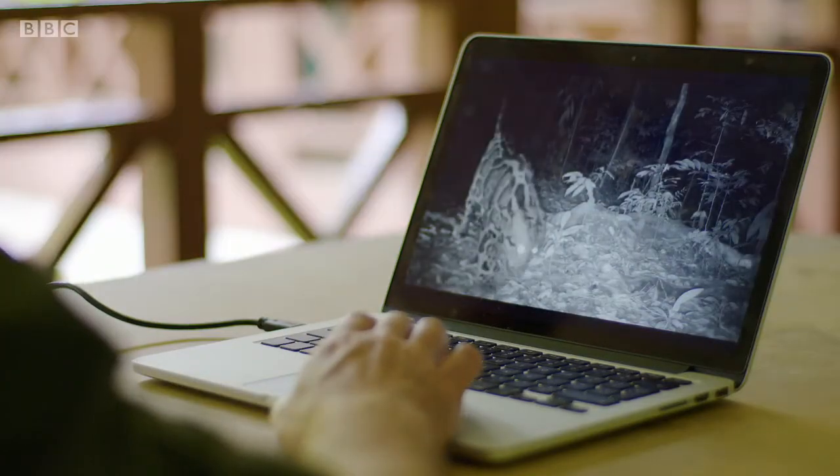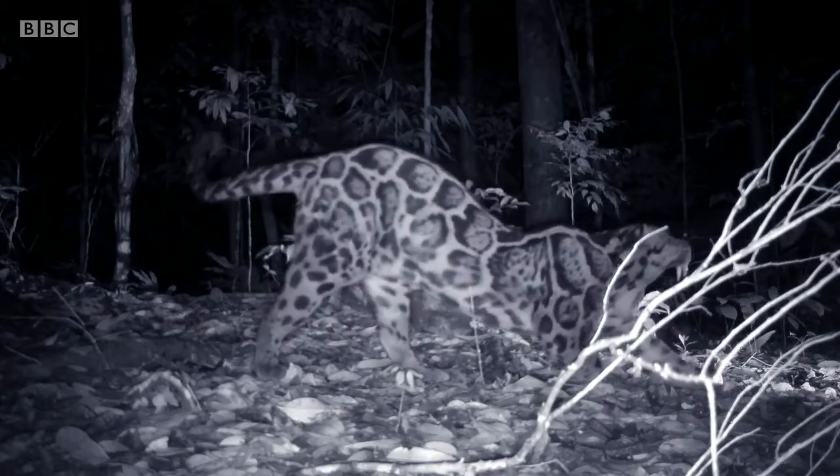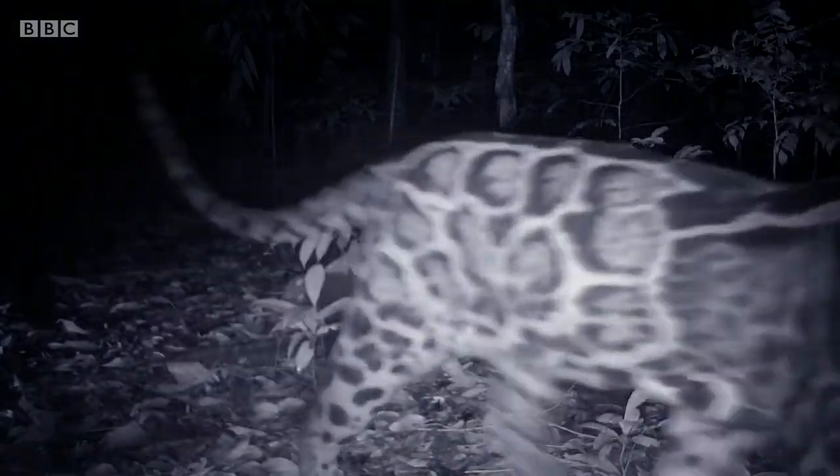Oh, clouded leopard. Fantastic. Oh, look at that. Having a little yawn. And you can see how exceptionally long canines these cats have. In proportion to their skull size, they're the largest of any other cat.